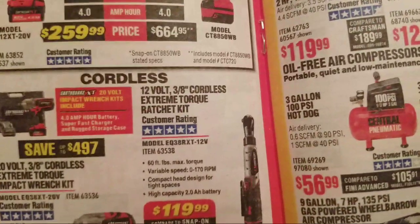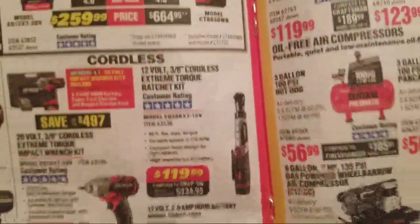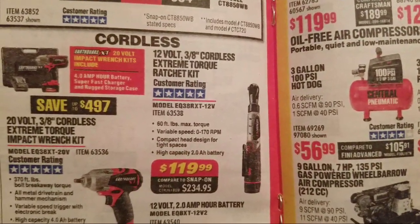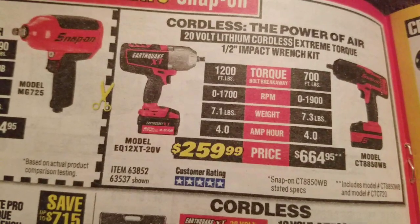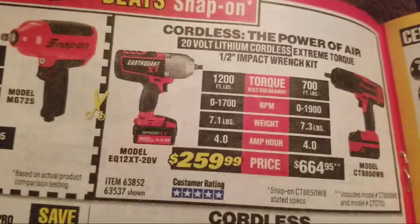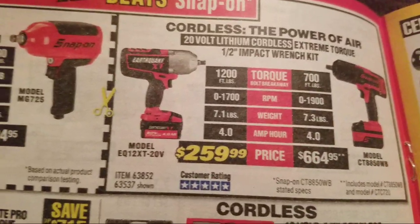This Earthquake one is very much like the new Milwaukee, which I'm going to finish up, hopefully. I just gotta edit it, man. Oh, it went up $20, Angel. The impact wrench went up. Yeah, it was 239. That might end today. That might be the super New Year's Day deal.